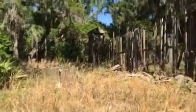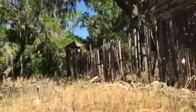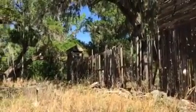This is no longer part of it. They shut this part down. All they do now is they still do the glass bottom boats, but they don't bring you back here. The upkeep, I guess, was too much.